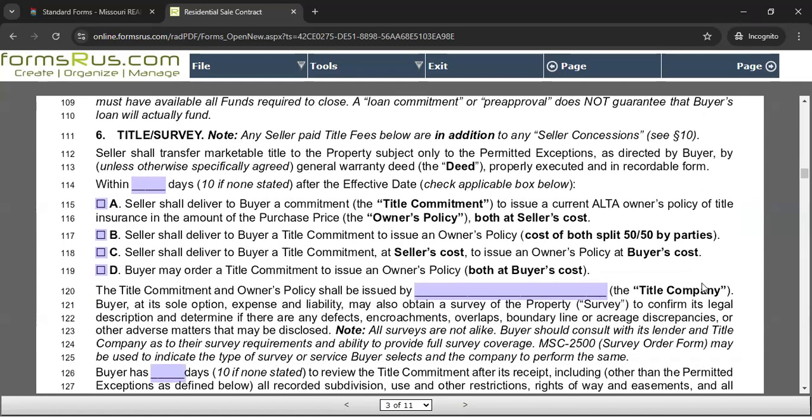All right, title and survey. It says you've got 10 days if it's blank to get it in. I think that's ample. I don't think you really need to change that. As long as you get paperwork to the title company, you should have it back in no time. All right. Typically, what I would tell you the way it operates is seller does a title search and buyer pays for title insurance. That's what I would call a typical transaction.